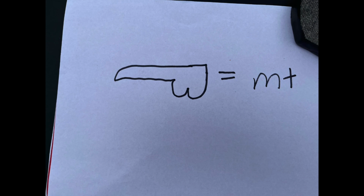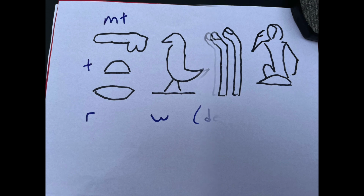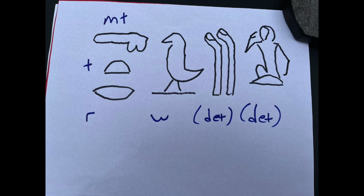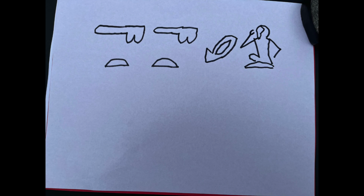All right, our next bilateral sound is the phallus, which is MT. So here we have the phallus followed by T, R the mouth, the chick, 2 determinatives of fingers, and a determinative of a man pointing to his face. You know they're determinatives because you don't recognize them as sounds. So this is the word to witness. After you break down the echo sound, it's MTRW.